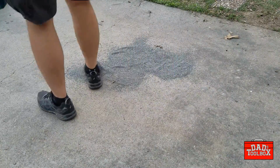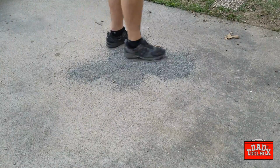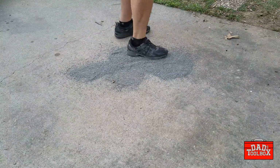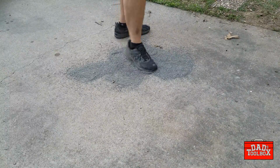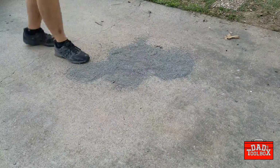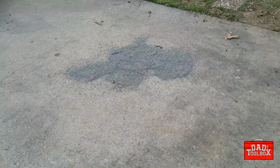That powder will get down in there and it'll soak up that oil and grab it. Make sure that when you pour this out, you pour it on an area that's actually bigger than your oil spill. And then, like I said, just grind it in real good and then leave it sit.